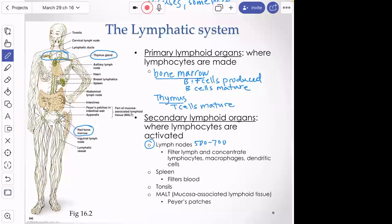The spleen, here's the spleen over here. I already mentioned that its main function is to filter the blood. So where the lymph nodes filter the lymph, the spleen is going to filter the blood. When I say filter, we're especially good at recognizing clumps of pathogens. So we have mechanisms like antibodies that help pathogens clump up. Okay, that gets filtered out in the spleen.